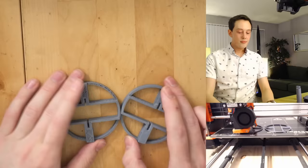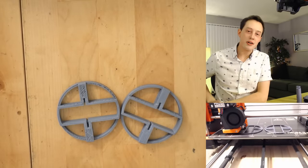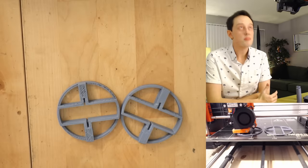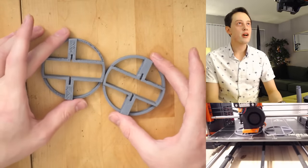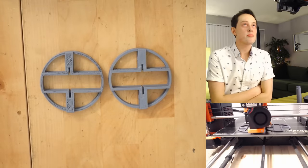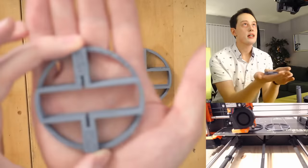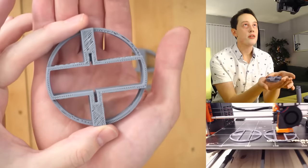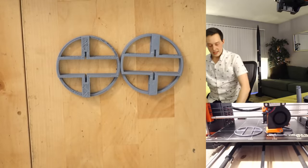All right. Now, you might be wondering, Joe, why are you printing new mounts for these flight computers? You'll notice a difference between these two in that one of these mounting brackets is sort of hollow. There's only one layer on top, and there's barely any infill. So let me show you the difference here with a scale.